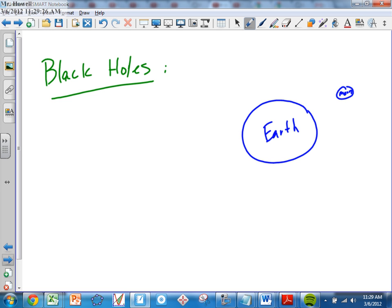Now, the idea is this. Imagine an object like a sun. A sun is such a massive, large object. Now, imagine a sun that collapses on itself. These are called supernovas. That's totally different from solar flares. A supernova exists when a star comes to the end of its life, pretty much. A star will either explode or collapse upon itself.